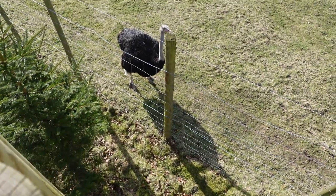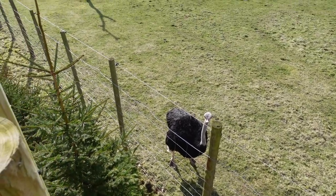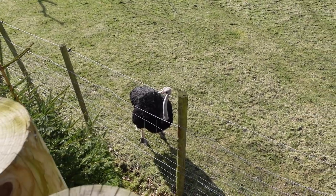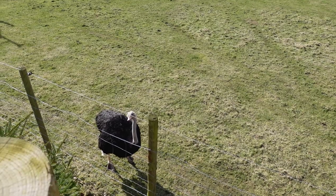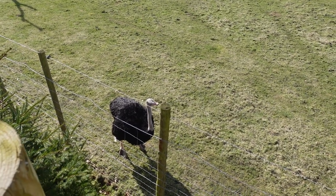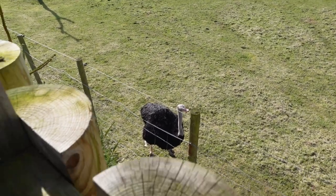Ostrich is following me. His home's away over there. Ostrich knows that I'm terrified of them and he's stalking me. The sea lions are out.